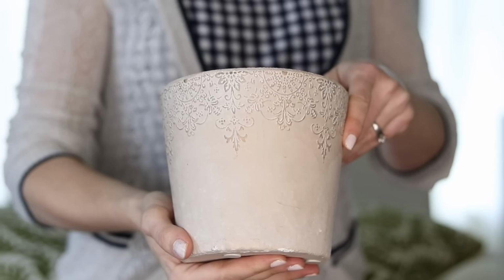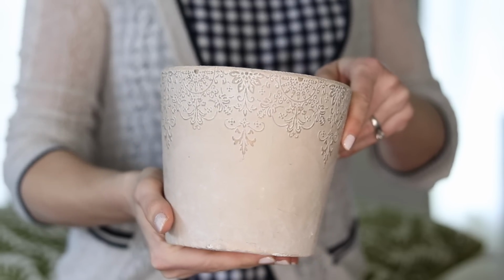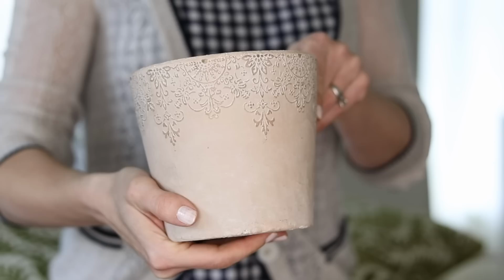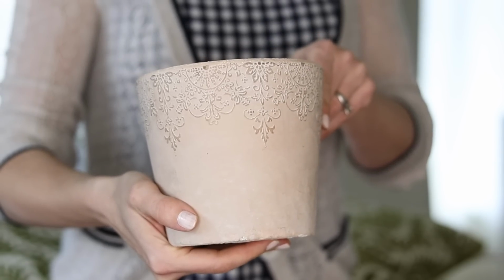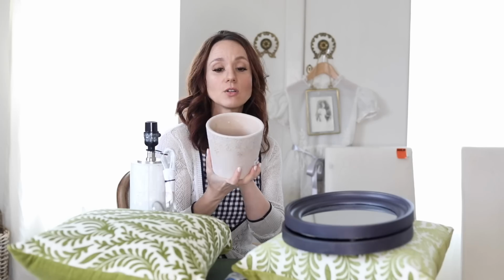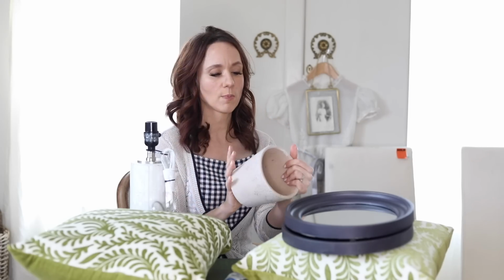Then I found this pot, and I was really struck by the detailing on it. I don't know that I love the color. I may want to paint it, but I thought, oh my gosh, I just love the lacy henna detailing around this edge, and that's a good idea for you if you want to dress up your pots. You could even just stencil on henna tattoos or stamp on something like this, or maybe put even a piece of lace on it and paint. I don't know, I was just really drawn to it. This one I paid $4.99 for.